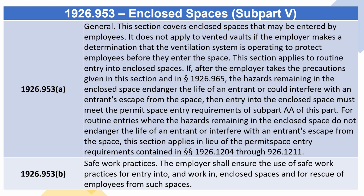For routine entries where the hazards remaining in the enclosed space do not endanger the life of an entrant or interfere with an entrant's escape from the space, this section applies in lieu of the permit space entry requirements contained in sections 1926.1204 through 1926.1211.